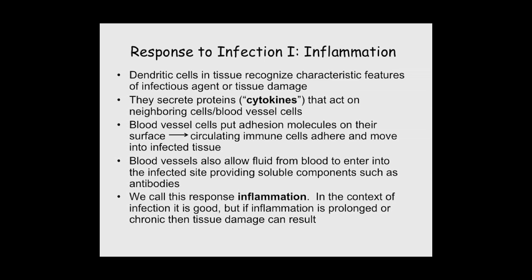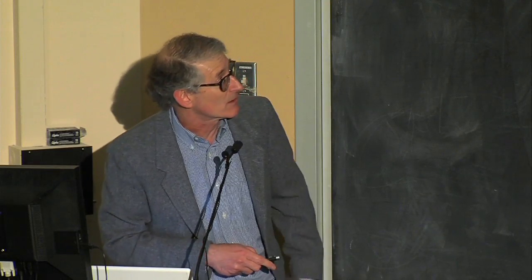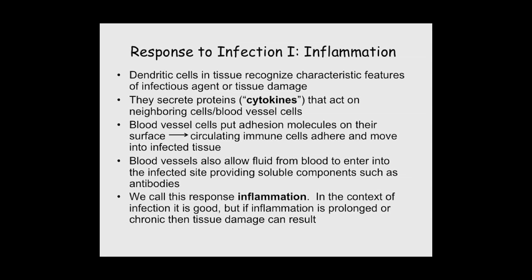So this is a very efficient system, right? The cells recognize the infection. They say to the neighboring blood cells, bring in some help. The blood vessels bring in some help, and here it comes. The blood vessels also allow fluid from the blood. So this is the cellular help. They also allow the fluid to come in with proteins that are directly protective as well, such as antibody molecules that you heard about last time. And I'll talk in a lot more detail tonight about antibody molecules.